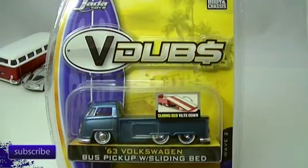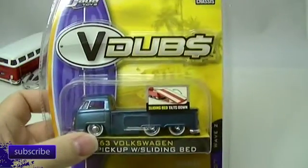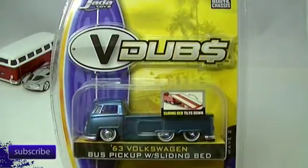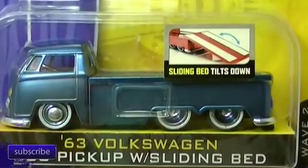Most of these that we're looking at here are part of the VDubs line. So they are VW based cars. I did not pay full price for these, and any more of these VDubs tend to go for quite a bit of money online. I got these for a pretty good price, so again, we tend to buy in bulk around here. So I'll zoom in here so you can get a better look, and there you go.